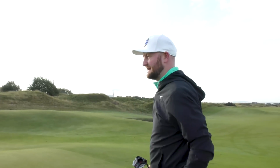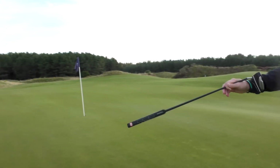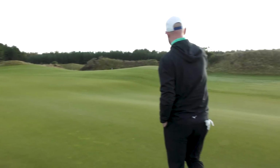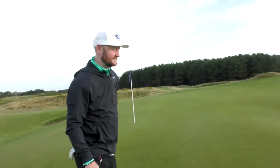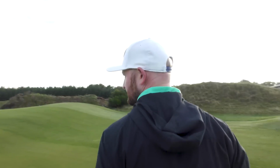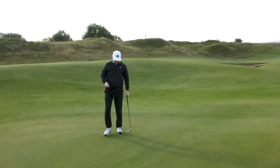Just give you an idea of how undulating the greens are here. Just look straight away at the runoffs. A lot of the greens, left and right, have these big cambers off the side of the greens. A lot of swales amongst the greens. And then even at the front, you've got the big pot bunkers and stuff like that. So I think iron play, you've got to be spot on. Even though the greens are good, there's no point just hitting it. You've got to hit it at the right spot.